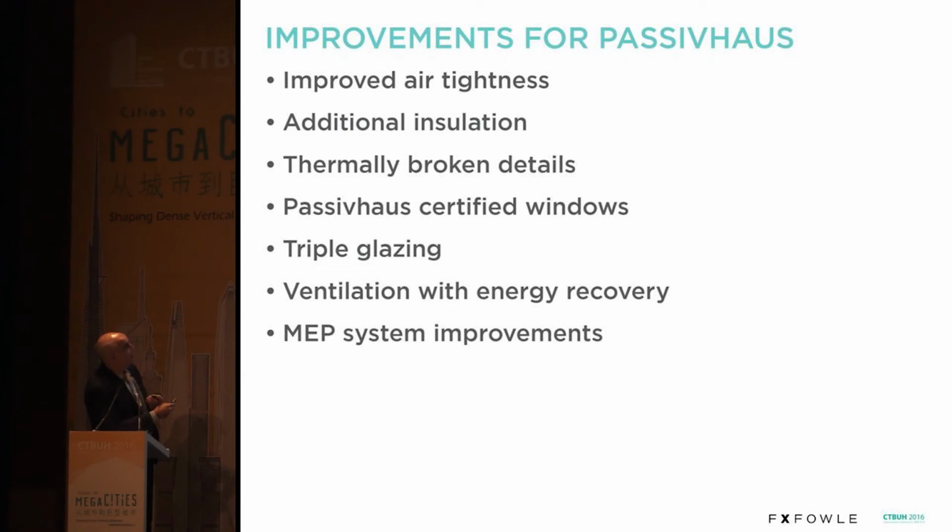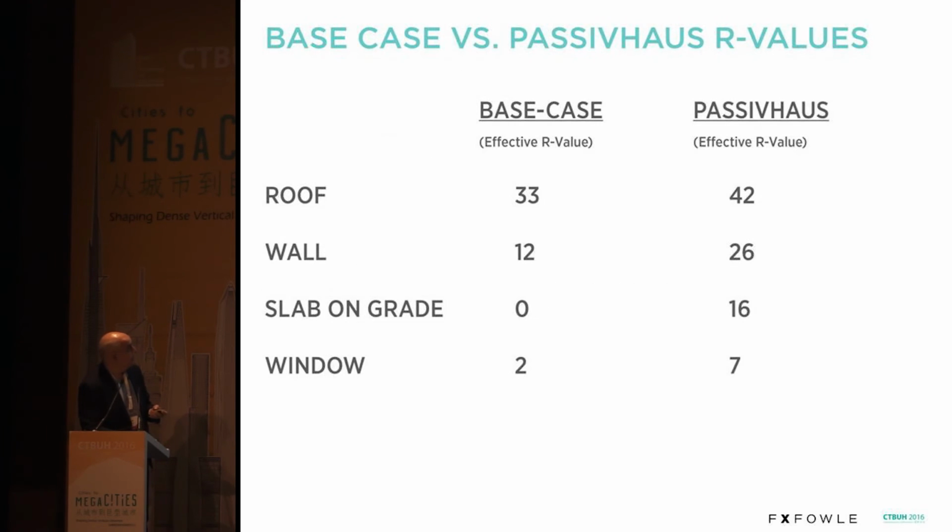We improved the air tightness, additional insulation, thermally broken details, passive house certified windows, which are basically triple glazed and have thermal breaks. Ventilation with energy recovery, I'll show you that in a moment, and just various MEP system improvements.